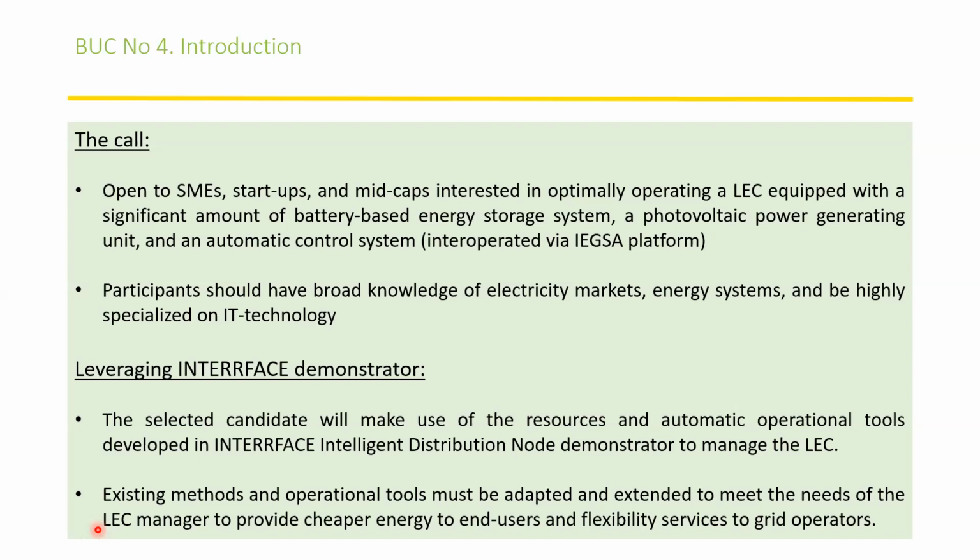So the call is basically for startups, for small and medium enterprises or mid-caps that are interested in managing and optimally operating a local energy community, which will be equipped with photovoltaic power generation, with a significantly large amount of battery-based energy storage, and an automatic control system, which will be a cloud-based control system that will be interoperated via IEGSA platform. So for this, participants should have a broad knowledge on what electricity markets are and how they work on energy systems, and should be specialized on overall IT technology.